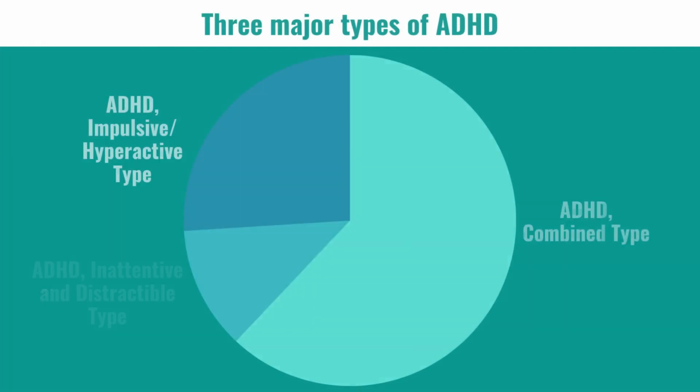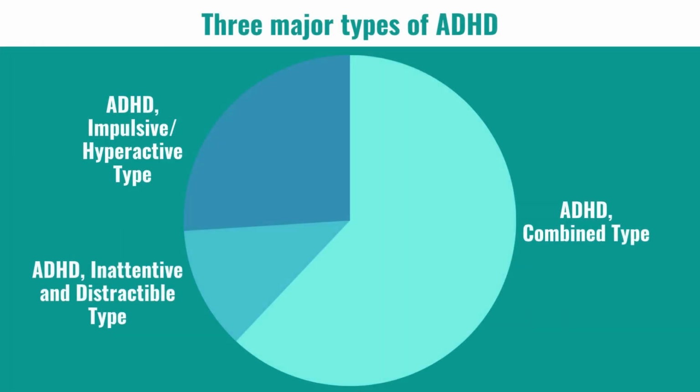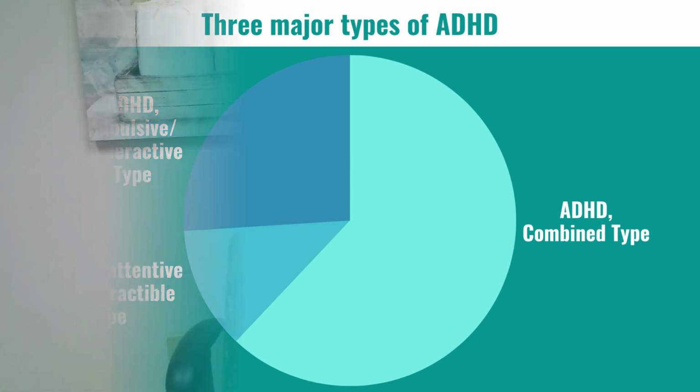ADHD in children is a very common childhood disorder that we see, and ADHD stands for Attention Deficit Hyperactivity Disorder. The most common form of it is what we call the combined type, meaning that kids will have hyperactivity and inattention, although there are a couple of subtypes, and one of the subtypes is just inattention only. And then the other subtype would just be the hyperactivity or the impulsivity.